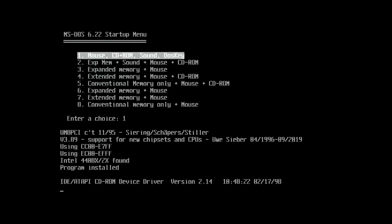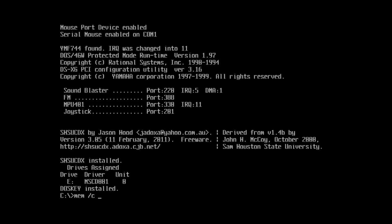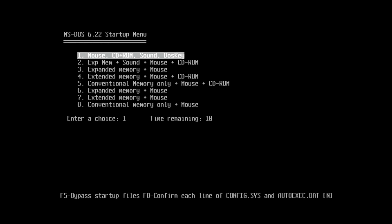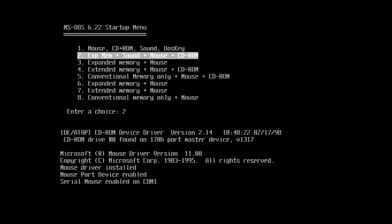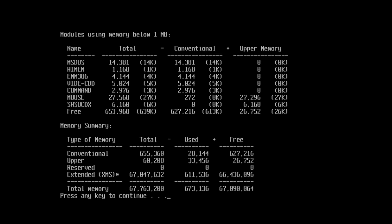With the first boot option that I have there, I'm testing out an upper memory driver called UMBPCI.SYS. This maps blocks of hardware memory to upper memory in DOS. With all my drivers loaded, I still have about 620K of free conventional memory. I'm going to reboot quickly here and show you the second boot option with expanded memory using EMM386. This is the usual boot option that I use. Looks like we have about 627K of free conventional memory, 26K of upper memory, and a boatload of extended memory.